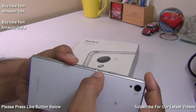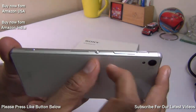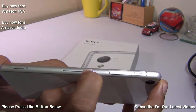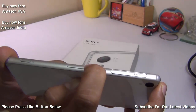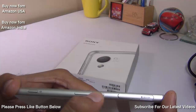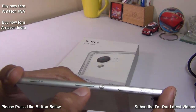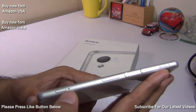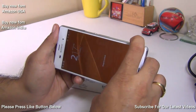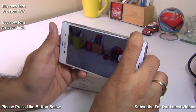There is the signature steel-finished stainless steel power or wake-up key on the right-hand side that we see in the other Xperia, and it has not let go of that premium feature. It does feel really good. There is a metal-finished, very tactile volume rocker key just below that, and there is a physical camera key just provided below that.